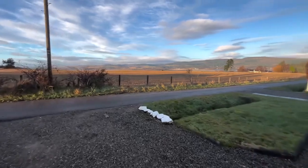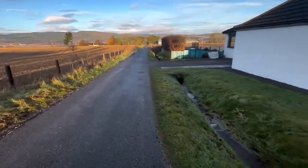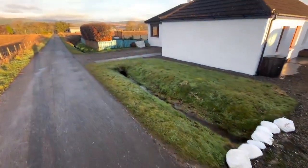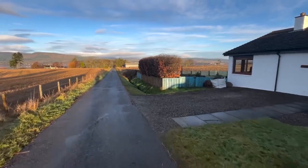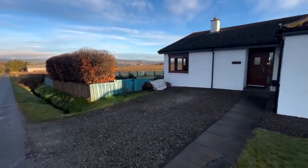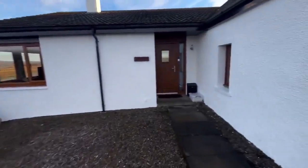So yeah, we're in the heart of the Black Isle. Culbokie. Inverness, 25 minutes away. And the peace and quiet of living in the country. So let's have a look at the property.